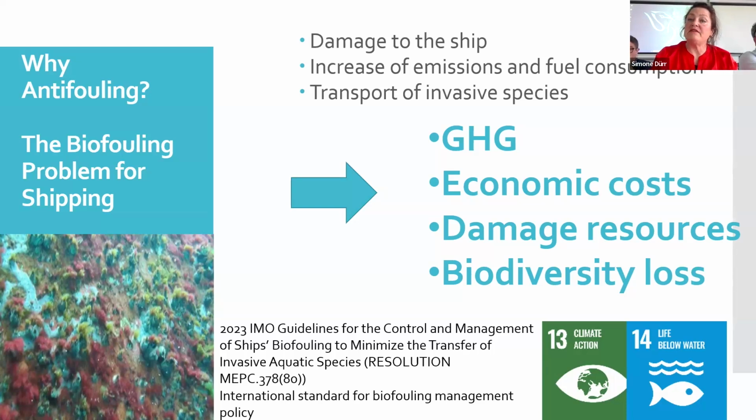The damage then for the resources is dramatic as well. And also with that, the biodiversity loss is part of that, which is one of the conventions of the UN. We need to point that out, not just climate change, but also the resources.